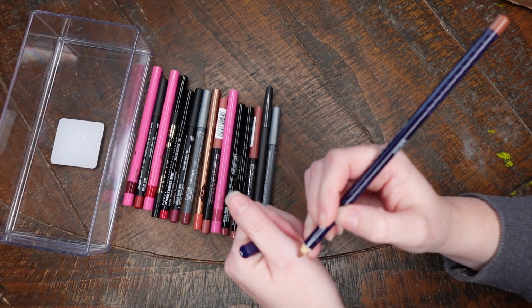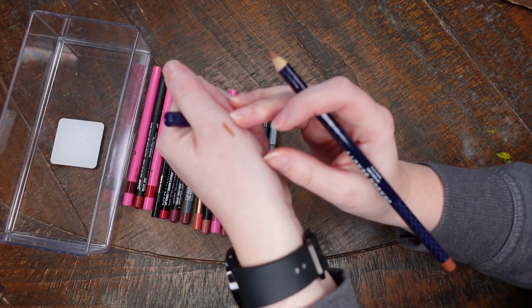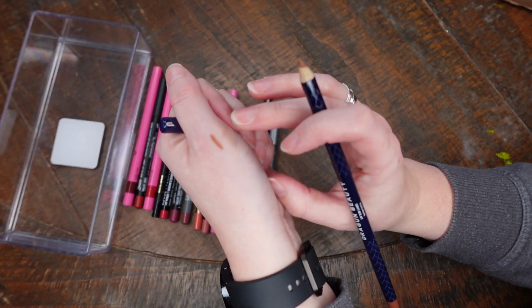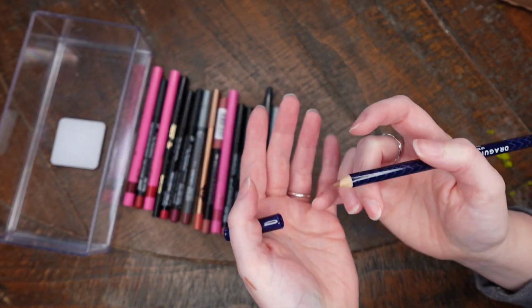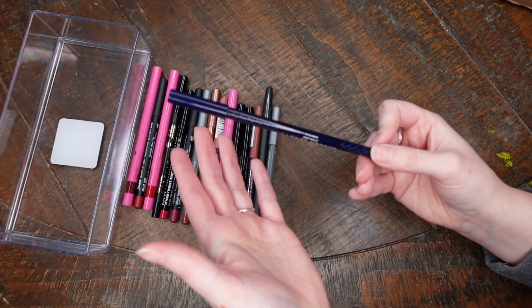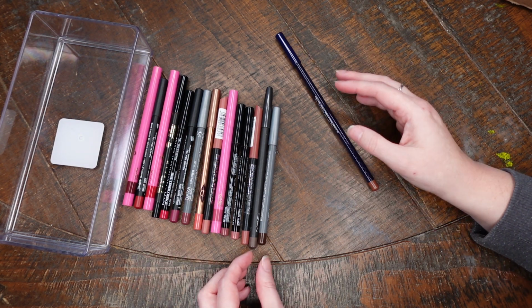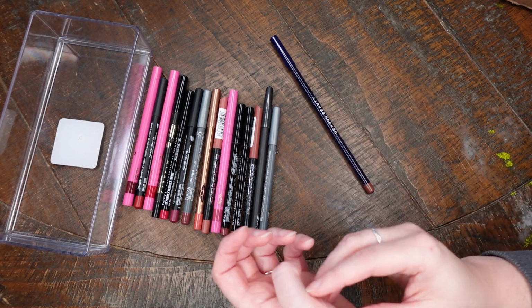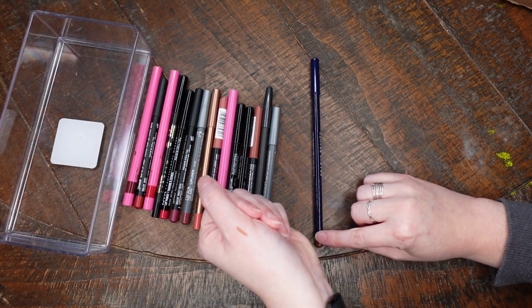So while I do like this one, it's also not a color that I use very often, so I'm going to see if any of the other colors are close enough to that to where I feel like I could part with it. I do have some things to use it with, but I'm going to hold off on that one because I really don't want to keep it, but I feel like I need that color.